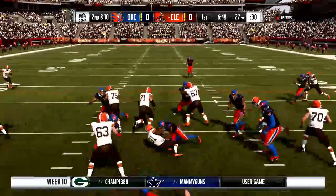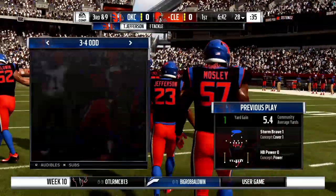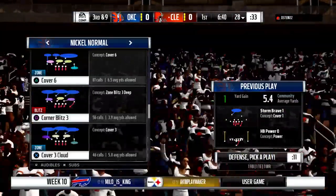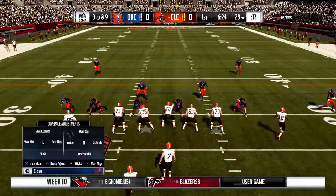First carry for Nick Chubb. And not a whole lot doing there as he'll get it up to about the 28-yard line. Tackle made there by Tony Jefferson. Well, that's a good start to this drive on the defensive side of the ball. Force the incompletion on first down. Then you're able to shut down the running play on second. Yeah, I wouldn't be surprised now. A little bit of pressure going at the quarterback in the expected passing situation.